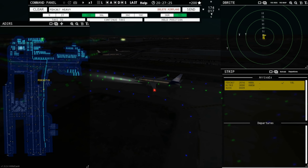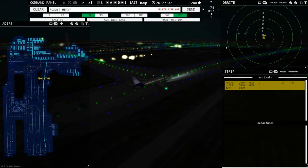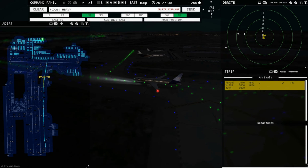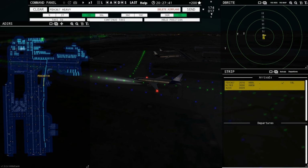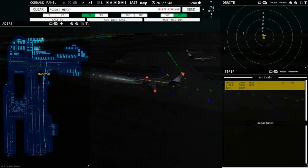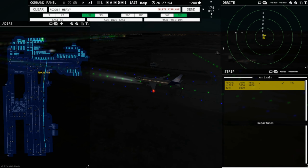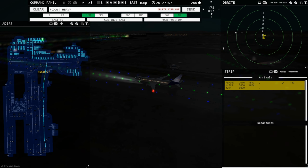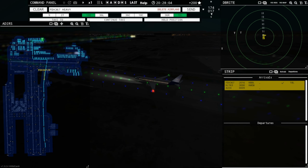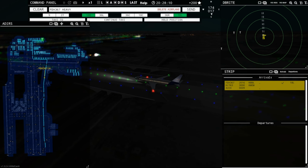And as always, we're using Wildcard's modifications, which gives us all these different views. And there's a lot of little intricacies that he has done to make the game much more pleasurable. And we have runway 9L, or depending which side you're looking at it, 27. That runway is inactive today. And with it being this slow, why would it be active? Plus, you'd have a crosswind and all that. No need to have it open.